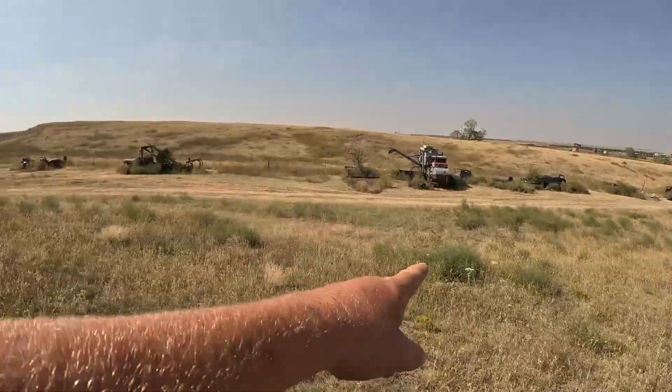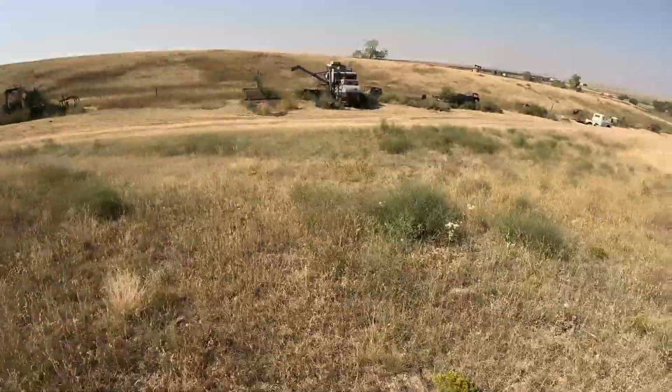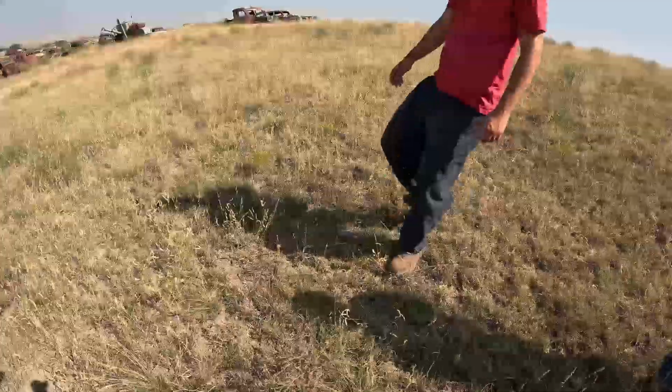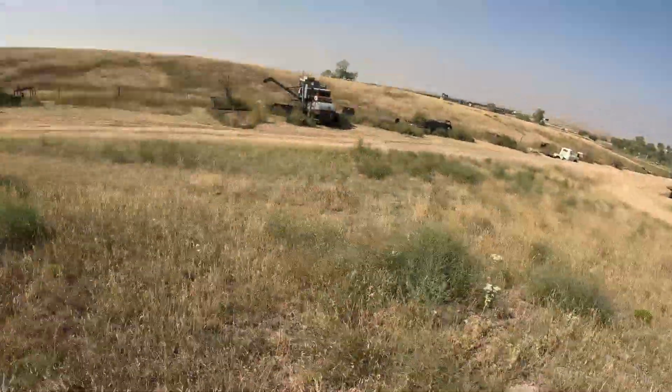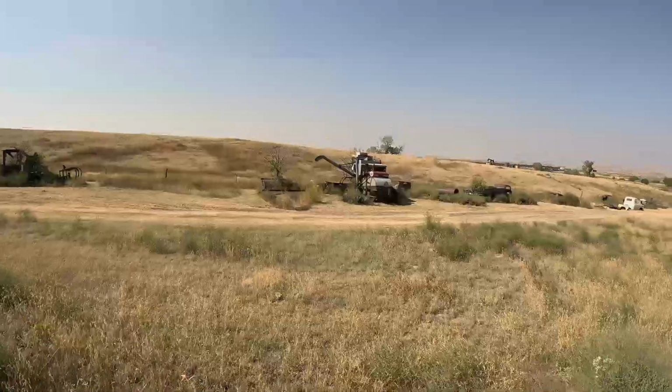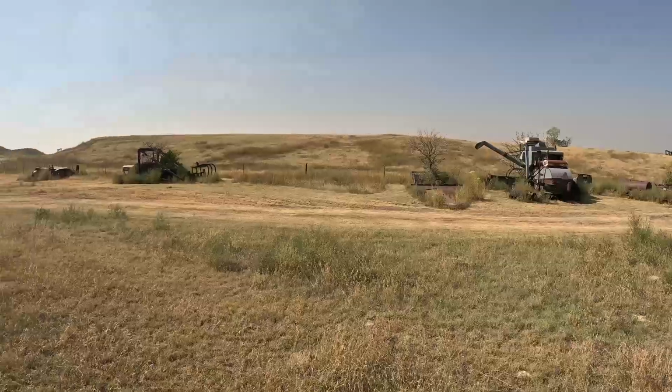That way. Don't go through that. Oh, man, watch them holes. Good. You just stepped over a chrome piece. Oh, that's not chrome. That's a piece of tile. Yeah, let's check this out.